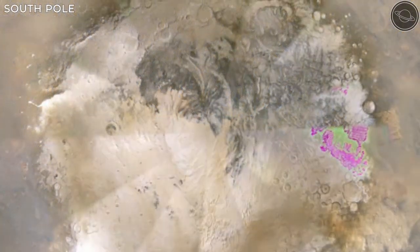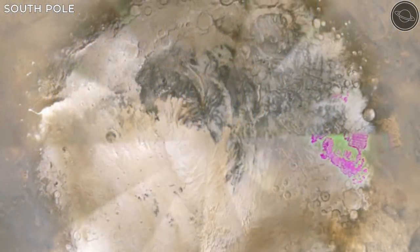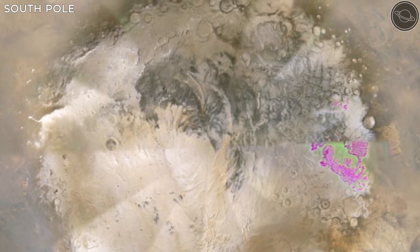As well as this, it even snows on Mars. At the poles, the carbon dioxide ice caps sublimate to form a gas in the summer. As the poles move away from the sun into eternal darkness, similar to what happens on Earth, the carbon dioxide reforms into solid dry ice and falls over the ice caps once more.